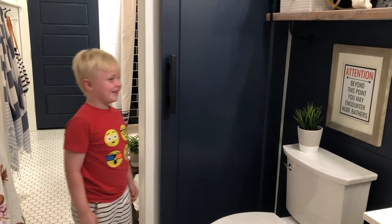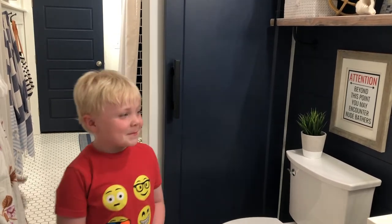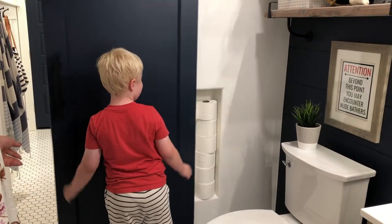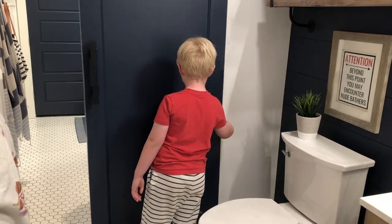Okay, what else is your favorite part? Do you have any more favorite parts in here? What about the hidden toilet paper storage? Yeah. Right here? Well, careful when you pull that. Yeah, that's pretty cool. I like that too.